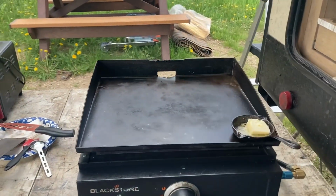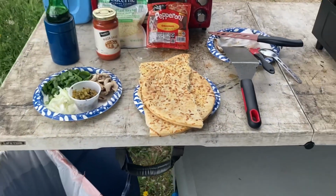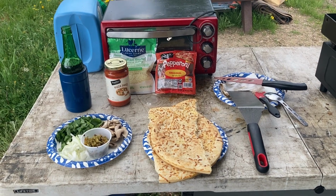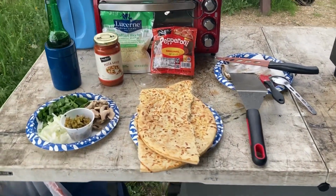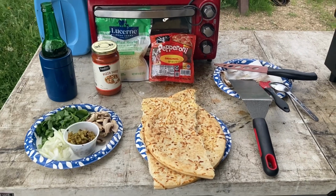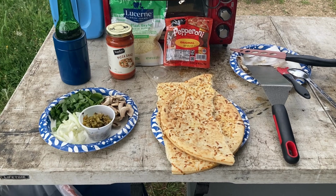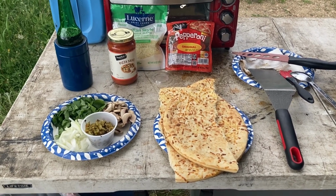Okay, folks, so on the menu tonight, we are going to do pizza. Now, we kind of stole a little bit of this from Adventure Van Man, who is someone we follow on YouTube, and also from our daughter-in-law, Michaela. So, yeah, it's not going to be exactly like they do it, but we're going to try our own version.